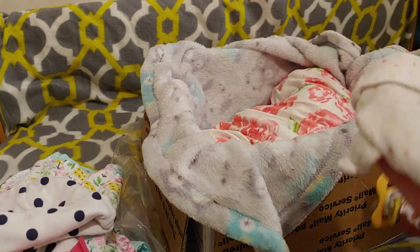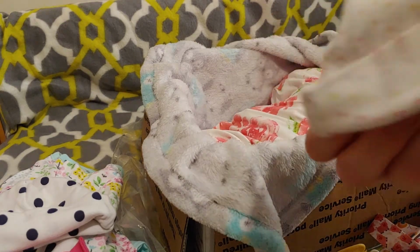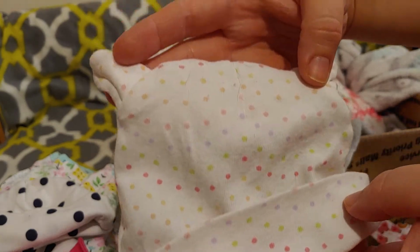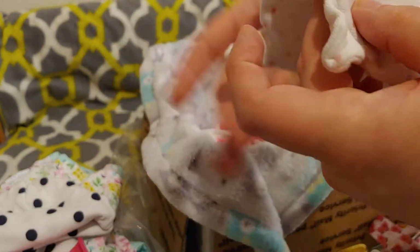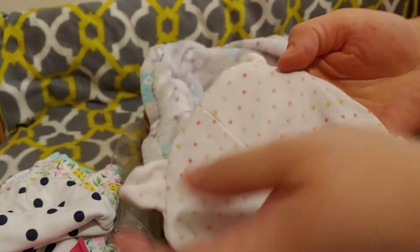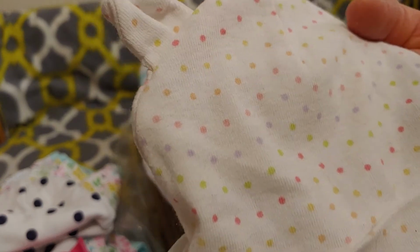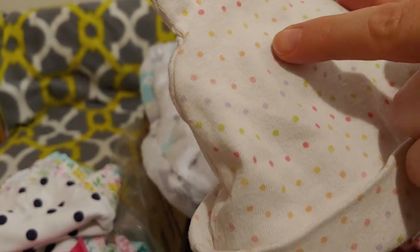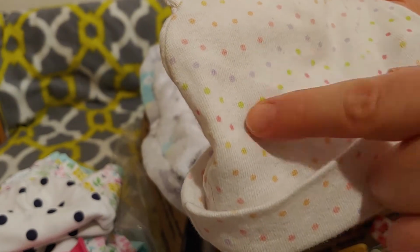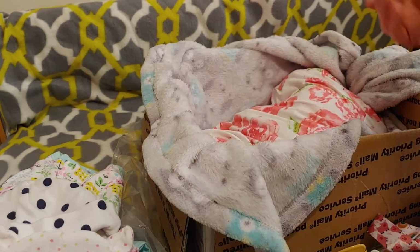Here's another hat. Oh, this one will go really good with the little flower one. So it's a little hat with little ears. They kind of look like they're supposed to be cat ears. That's cute. But it's rainbow spots. You've got pink, yellow, orange, a light pink, a purple, a green. So cute. Love that. I love spots.